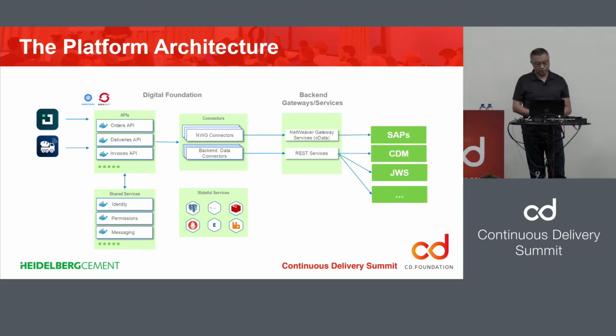We also have services running on premises. Those are not microservices, more like legacy services wrapped as a REST API, so the APIs inside the cluster can consume them. The connectivity between the cluster running in Microsoft Azure Cloud and the services running inside our data center is established through the Azure site-to-site VPN.